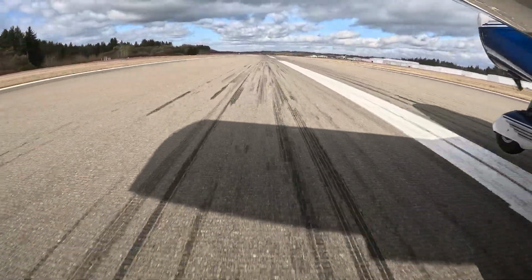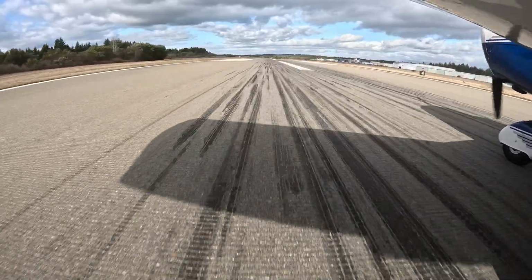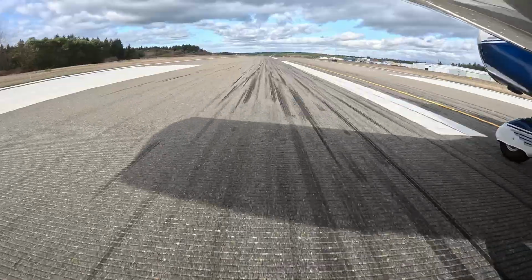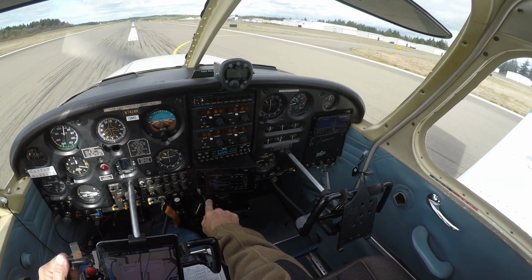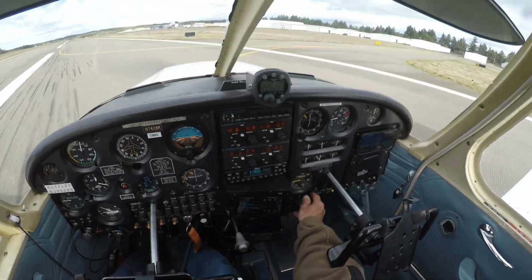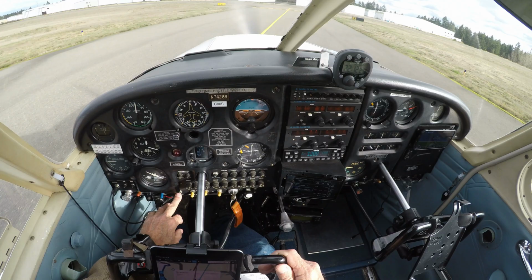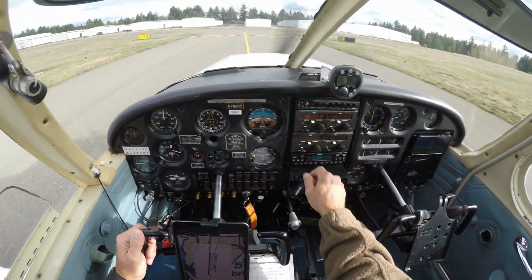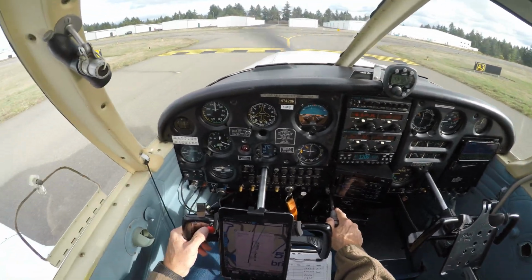Tacoma Tower, Cessna 4899 Golf, reporting over Lake Bay with information Zulu, requesting closed traffic. 49 Golf, Tacoma Tower, make left traffic, runway 35, report midfield left downwind. Reporting midfield, runway 35, 4899 Golf. Cessna 99 Golf, left traffic. Left traffic, 4899 Golf.